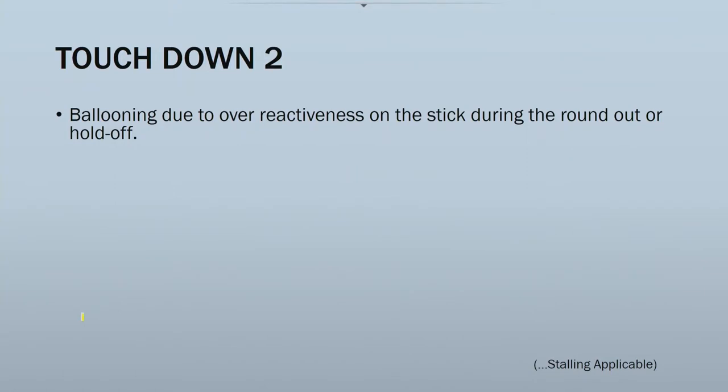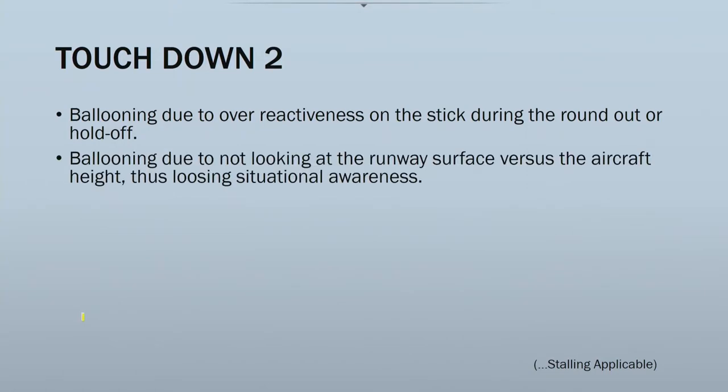Ballooning due to overreactiveness, we've now spoken about that, and the ballooning due to not looking at the runway surface versus the aircraft height. And you are losing the awareness. You do not know where you are.